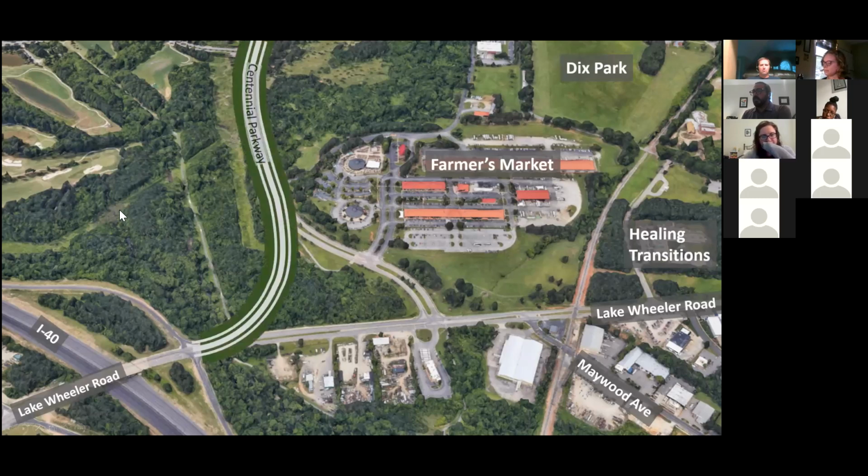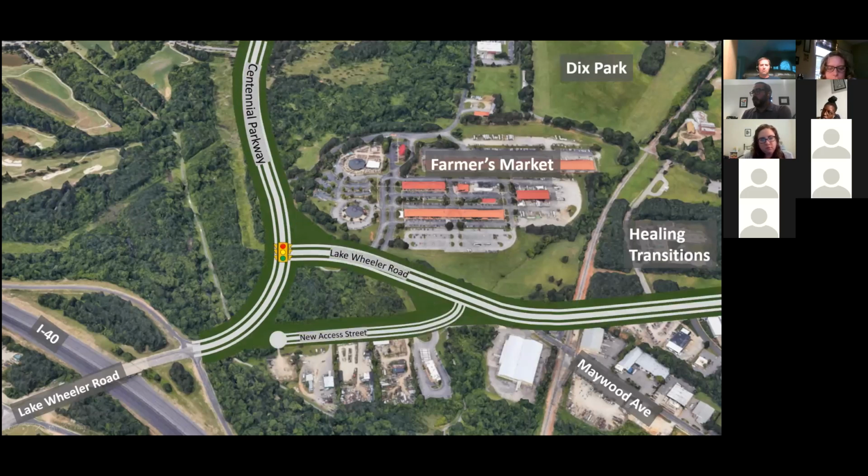And so this is a proposed realignment of Centennial Parkway, bringing it around to Lake Wheeler Road. And then Lake Wheeler will come and create a T intersection here at Centennial. And then there'll be a new access street to provide access to the existing businesses that exist here. So just to put on everyone's radar, we're here talking about transportation in the area. This is not something that the city or the Dix Edge study will have any impact on, but really just to bring this to everyone's attention as other transportation related changes that will probably happen.